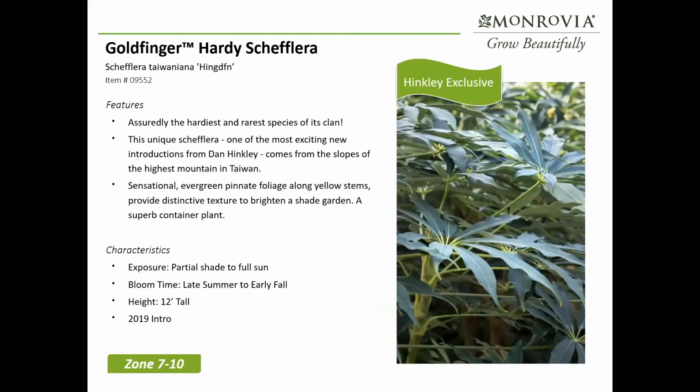So moving now to Goldfinger Hardy Schefflera. This is another one of Dan Hinckley's discoveries, a fantastic Schefflera. He found these in the mountains of Taiwan. So this is a Taiwaniana species, which makes it more hardy than what you traditionally find. So while regular Schefflera is normally a zone 8, this one is going to be a zone 7. So you get a whole new batch of gardeners able to get that great tropical look of the Schefflera.